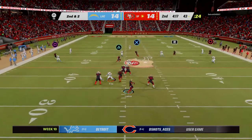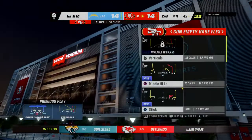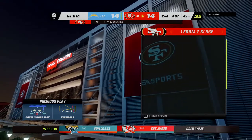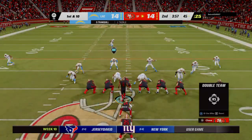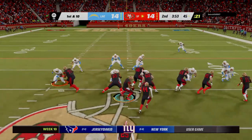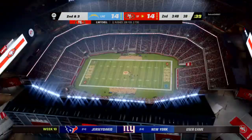On 2nd and 2, Lance. Man open, that's Deebo Samuel. And he's brought to the ground with another 1st down at the Chargers' 45-yard line. 12 yards there as they move the chains. Good strong throw and catch right there. And so far in this game, the alleys have been open for them to get completions, and they're taking advantage of it. And down inside the 40 to about the 38.